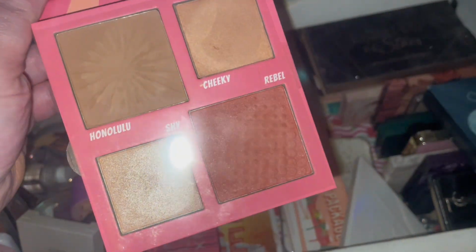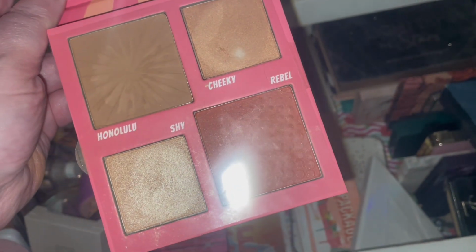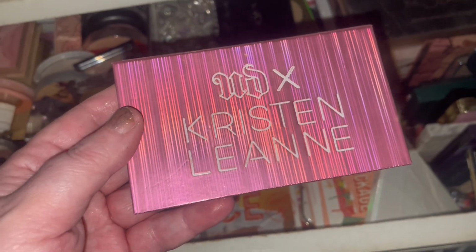So that's what it looks like. It's still got the plastic on. You can still see the imprints. I've used it once, maybe twice. So that's going. Urban Decay Kristen Leanne I'm keeping.